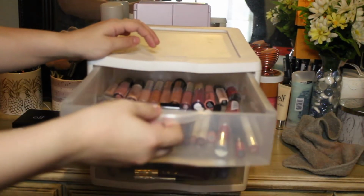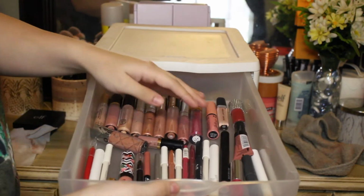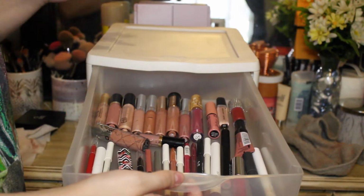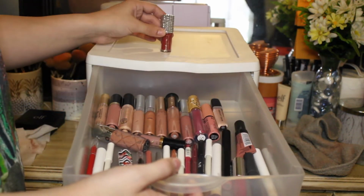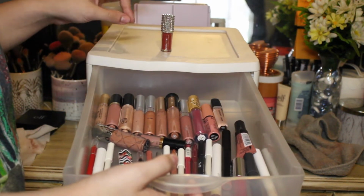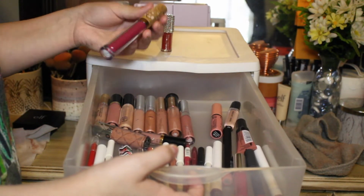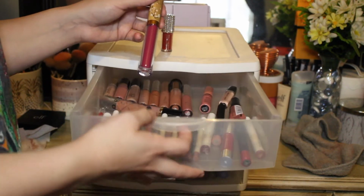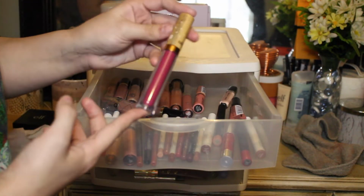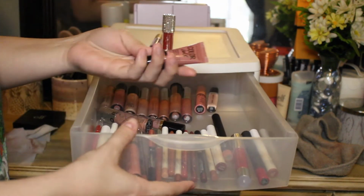All right, so this top one is lip glosses up here and then lip pencils down here for the most part anyway. I will be getting rid of this one because I don't wear red lip glosses ever. I will also be getting rid of this one, even though it hurts me to do this because the packaging is so freaking cute, but I never wear dark lip colors like this. This is a lip gloss. That's why I won't wear it. I just wear nudes.